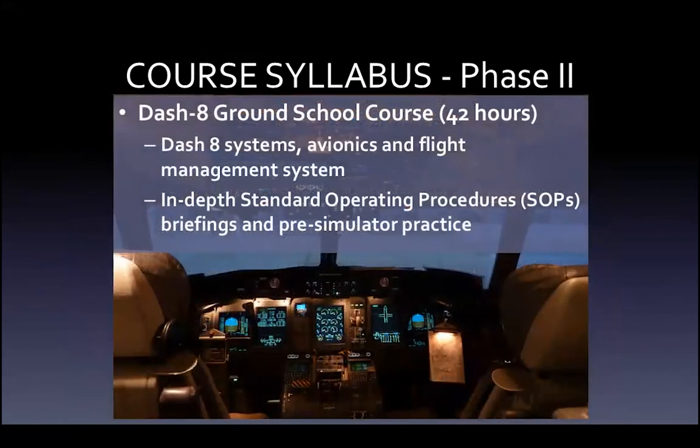Then we get into the Dash 8 ground school course, which is about 42 hours of training and covers Dash 8 systems, avionics and the flight management system, as well as in-depth standard operating procedures, also a huge part of the airline world, and briefings, as well as pre-simulator practice.